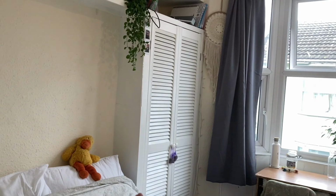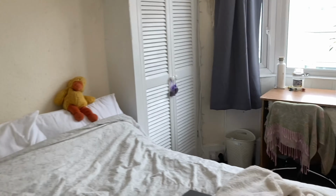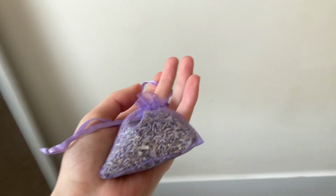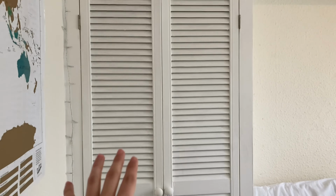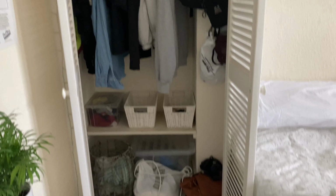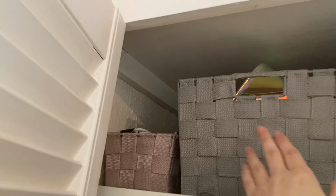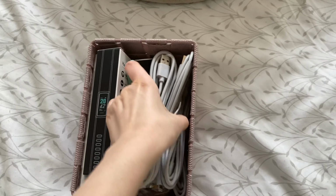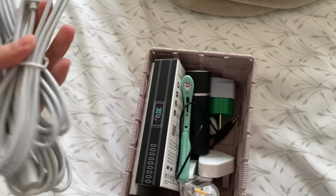Because I've got two sets of wardrobes, that's really bugging me. Okay, this side is my home clothes, comfies, and then this side is more my going out clothes. So start with this one. Basket. Start with this basket. Okay, so this basket is like techie things, I suppose. I've got chargers, quite a few chargers, a reading light, portable chargers, a fitness watch thing. So it's all just like a techie basket.